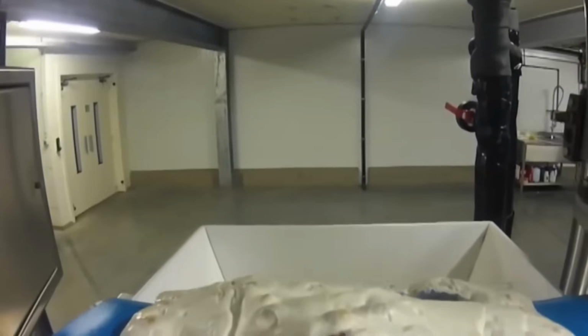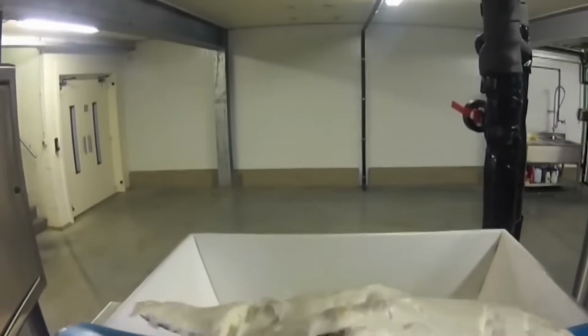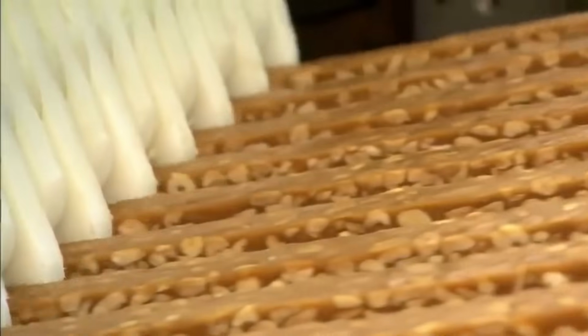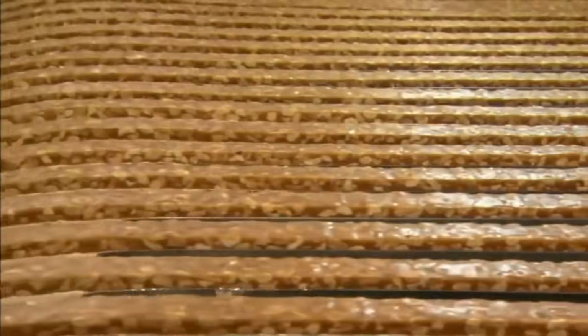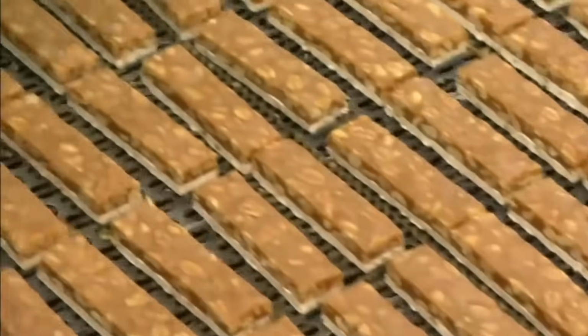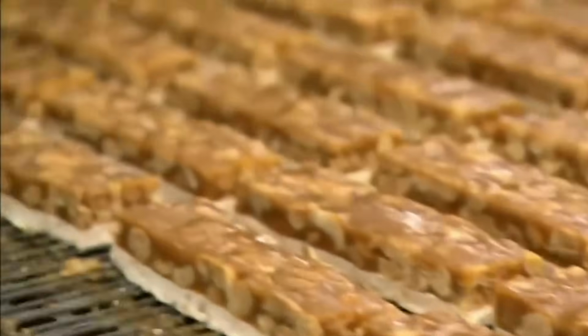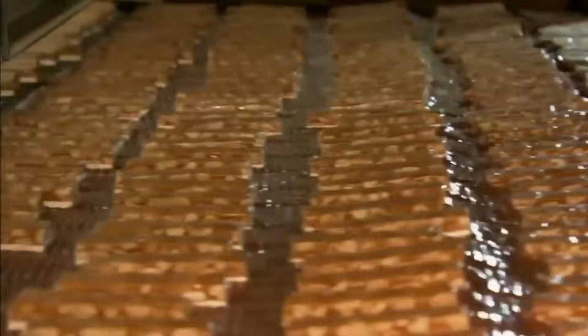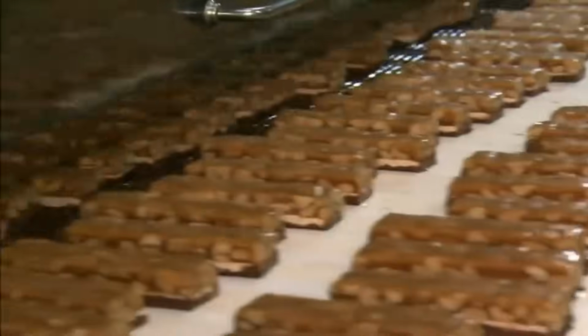Once cooled, the nougat slab is cut longitudinally into ribbons, the exact width of a Snickers bar, and then cross-cut into bar-sized sections using high-speed guillotine knives. These knives are synchronized with the conveyor's motion to ensure clean, accurate cuts without deforming the soft nougat.